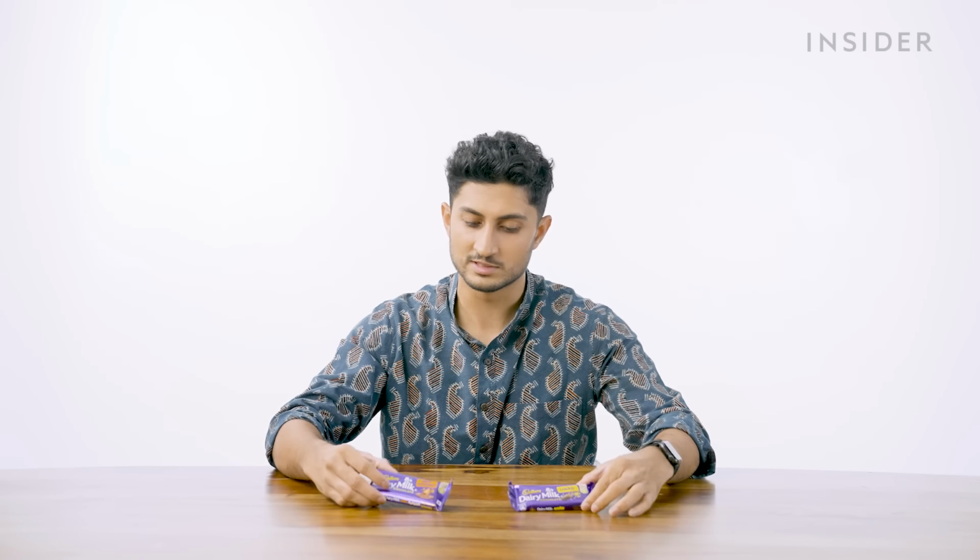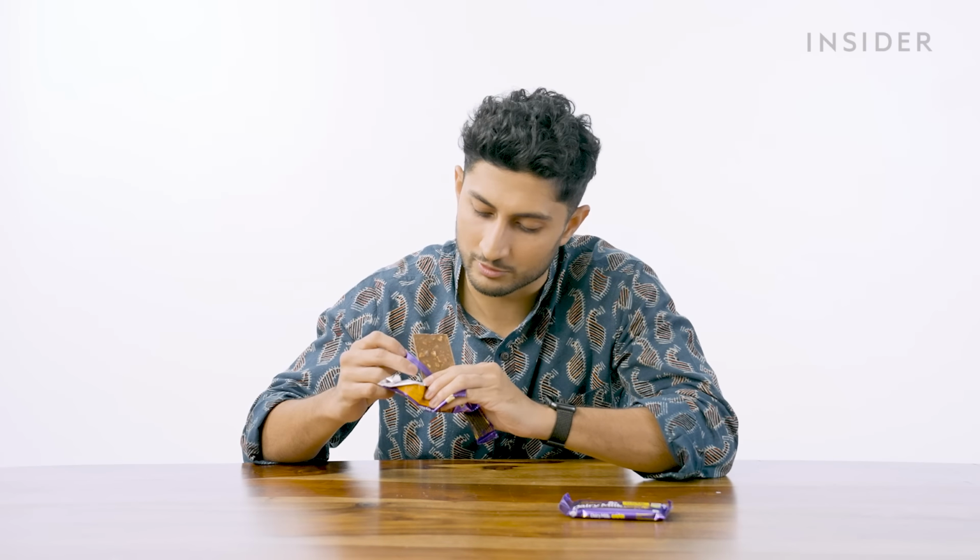In terms of our classic dairy milk flavors, we have 2 exclusives. Number 1, roast almond, and number 2, crackle. This used to be my favorite as a child, but right now I really like this. Delicious chunks of roast almond.